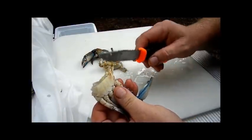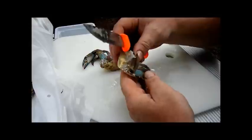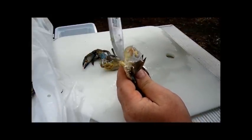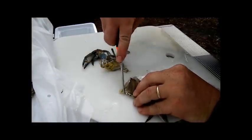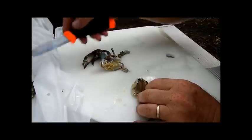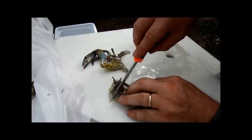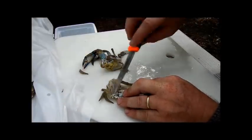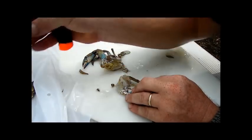Now this piece, we don't really need. That's his face. You can just pull that off and get that yellow stuff out of there too. So what we just do is come in at a 45 degree angle and cut all that out right there. All right, that yellow stuff is called the butter. If you eat a soft shell crab, that's I guess the yummiest part, but no thanks. All right, so we scrape the dead man out, or the gills. That's basically what they are.